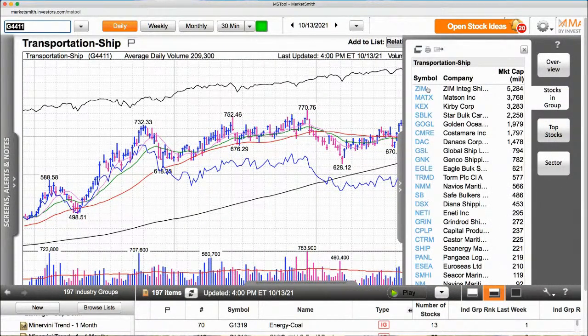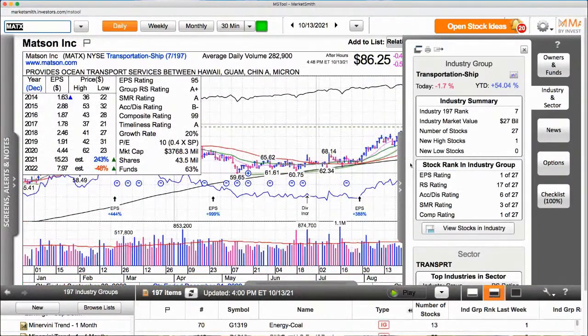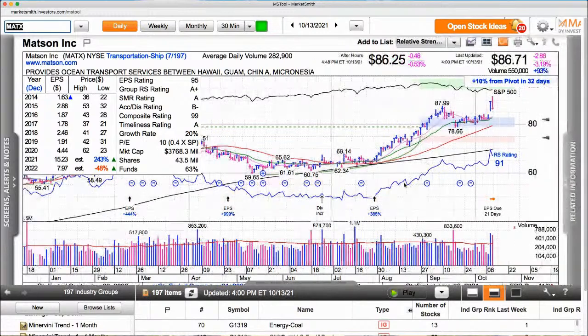Zim is at number one. Now Zim has been pulling back, so I wouldn't recommend Zim. But I'm in Matson right now, and I still think it's pretty good. By the way, GOGL is not Google, it's Golden Ocean, so that's kind of a misnomer. Let's look at Matson. This is one I do have. Of course, I like to look at the ones I've got.